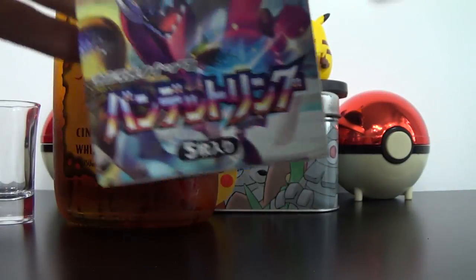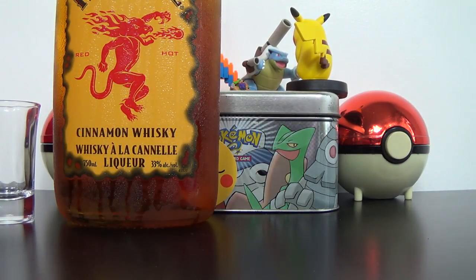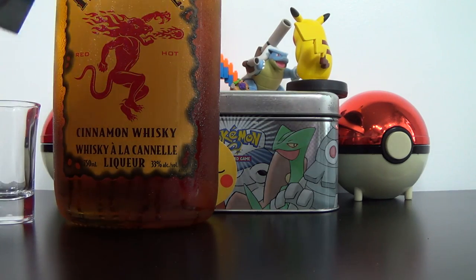So, what do we want from the set? We want a Mega Rayquaza full art. The shiny Mega Rayquaza. Oof. I would be so happy. Drunk me would be so happy to get the Mega Rayquaza. Shiny Mega Rayquaza. It's the card that I want the most out of the set. So hopefully, we'll be able to pull it.